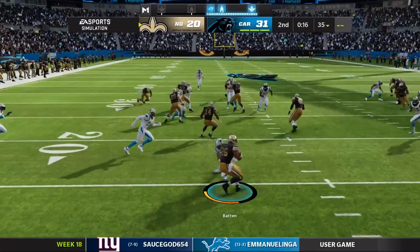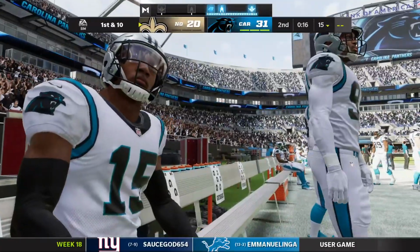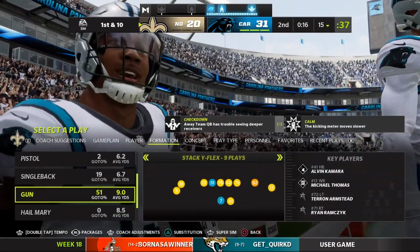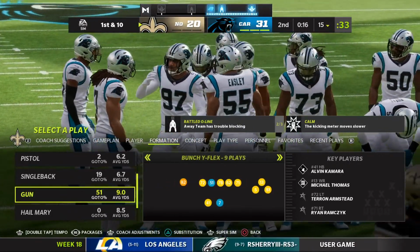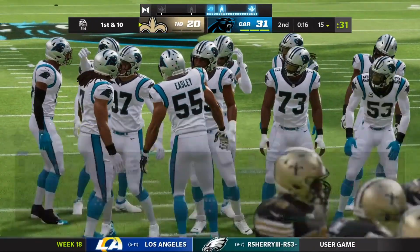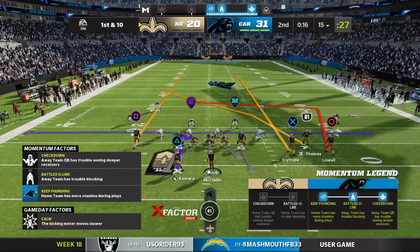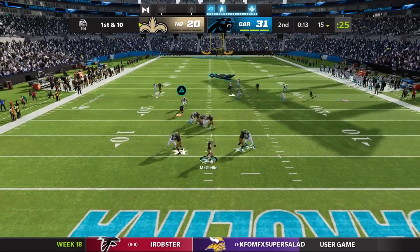And here comes a return from just beyond the goal line. And the decision to bring it out, not a good one, as he's tackled at the 15. The Saints offense on the field, ready to get their drive started. And they'll take over with just 16 ticks remaining before intermission.